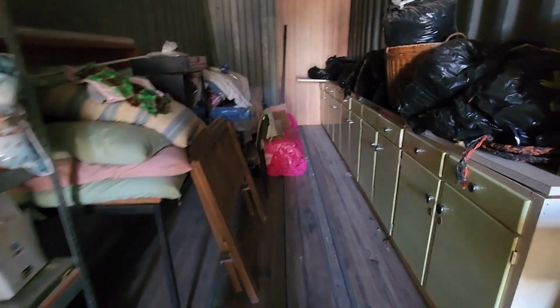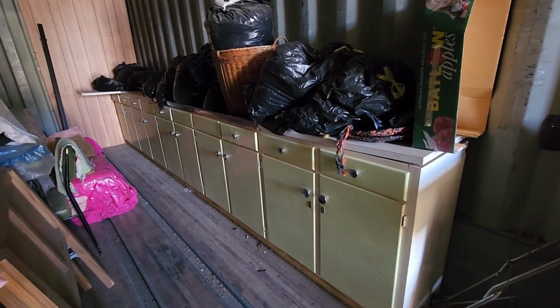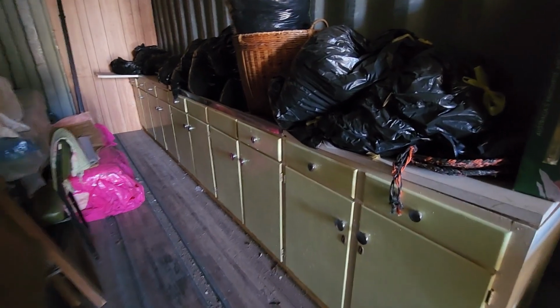There's also a massive big long set of cupboards here, and there's a similar set in the garage or in the workshop, as you've seen. And these came from a local haul. I think I'll try and sell those, or maybe even give them away. We'll give that a bit of thought.